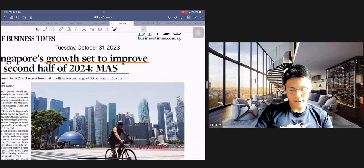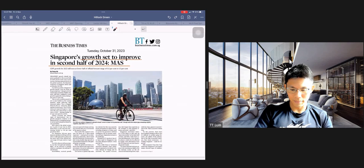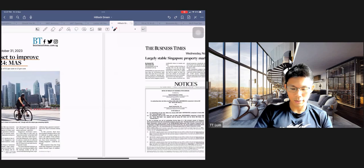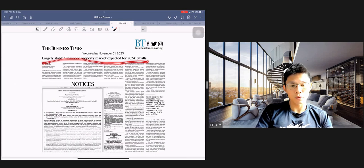Okay, growth is set to improve in the second half of 2024 because by then interest rates should drop already. So this is just something to build on the strength of our economy, and also a largely stable market for 2024. I'm not going to talk so much about these articles, and I'm going to need to go off soon for an event.